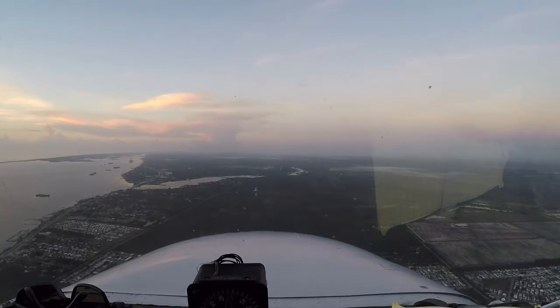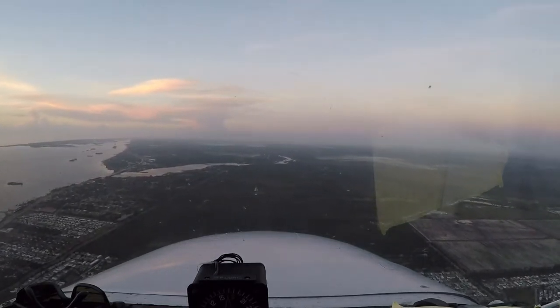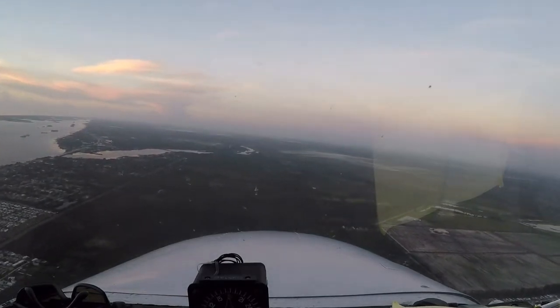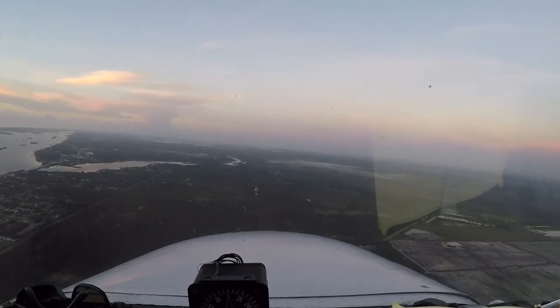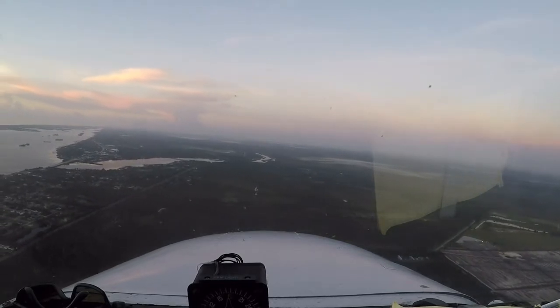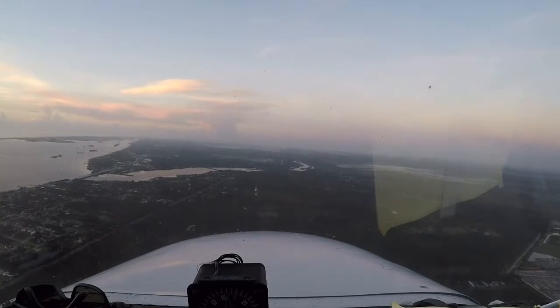Sebastian, traffic 59 Kilo, 3 miles to the north, setting up here for a 3 mile, 45 degree entry for a left downwind 05. That'll be a full stop, Sebastian. Sebastian, automated advisory, wind calm, altimeter 3008, per runway, listen for traffic.